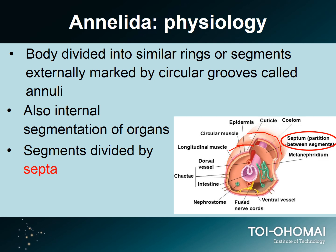So if we remember the term septa from the actinarians, those were corals and the like. They were membranes that divided the sections of the polyp. And now these things, the septa here, are the divisions. Now that's a membrane that divides the individual segments.